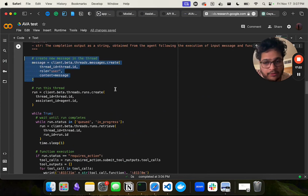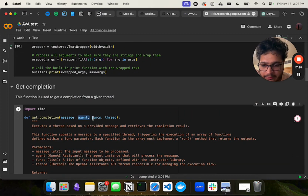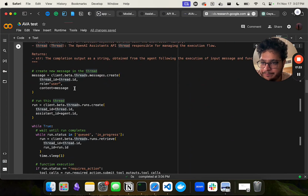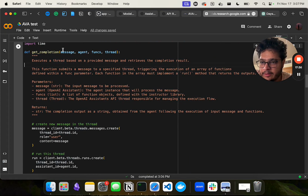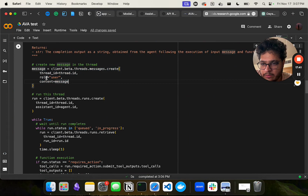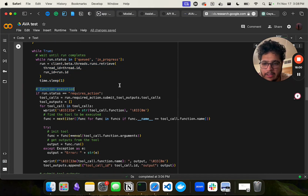It creates a message in the thread. It runs the thread, right? It takes in agent, functions, and the thread ID, I believe. Yeah, it takes a thread ID, and then the message that it's passed, right? So creating a message out of the user message that was sent through the app, run this thread, and then here's a loop that runs until the status is changed from queued or in progress. Once it gets out of queued or in progress, we get out and we see what the status is.